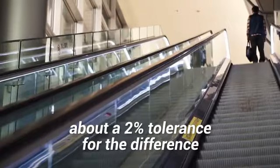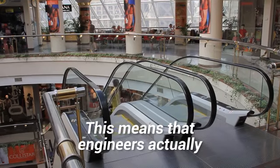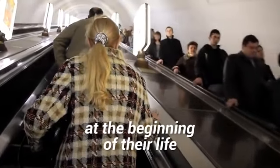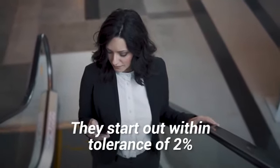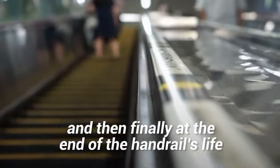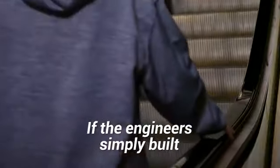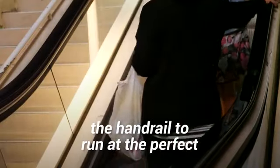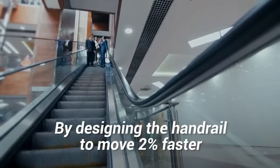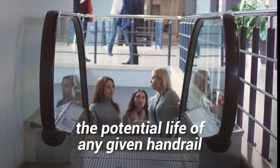Some escalator codes have about a 2% tolerance for the difference between handrail speed and escalator steps. This means that engineers actually design the handrails on new escalators to move 2% faster at the beginning of their life. They start out within tolerance of 2%, eventually getting worn down to move at the perfect speed. And then finally, at the end of the handrail's life, it moves 2% slower, right before it needs to be replaced. If the engineers simply built the handrail to run at the perfect speed to start, then the handrail would only have half the lifespan. By designing the handrail to move 2% faster at the beginning of its life, engineers are able to double the potential life of any given handrail.